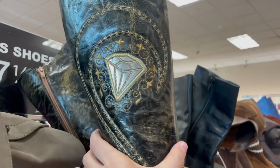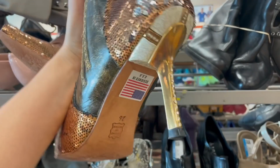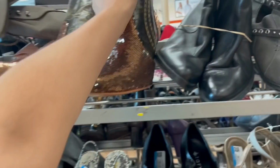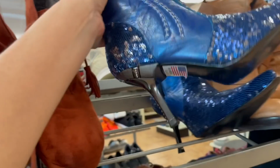These are ugly and I know it, but oh my goodness. They're so cute. Look at this diamond. How much are they asking? A size 26. What does that mean? The heel's not too big, but look at how elaborate that is. And it's embellished. Oh my goodness. Okay, look at these. These probably are even better because they're in blue.